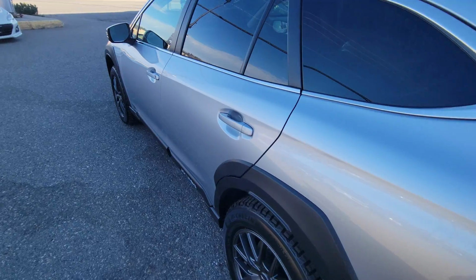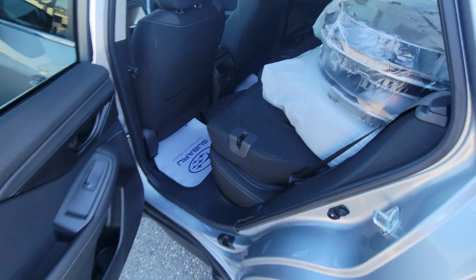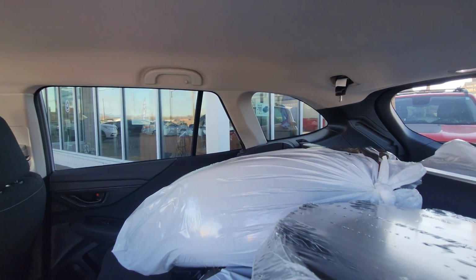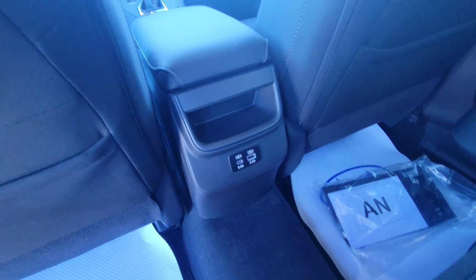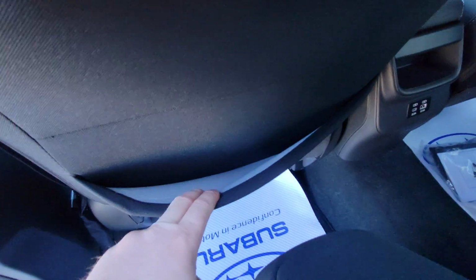Let's go into the second row. In the second row, obviously it's taken up by tires right now, but there's good headroom, good leg room. You have 2 USBs out of the center console, USB A and C for charging, a little cubby above that. We've got map back pockets on the backs of both front seats. Good storage.